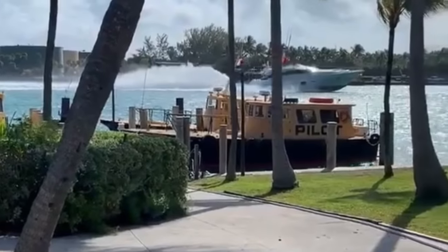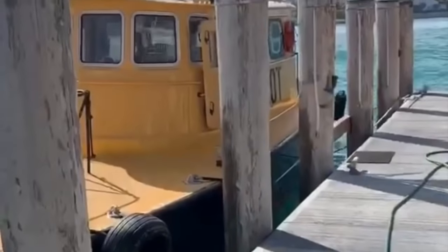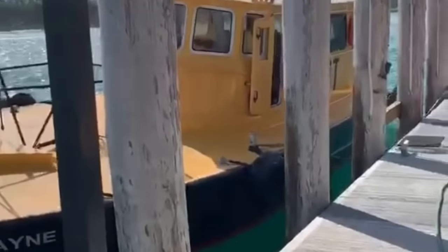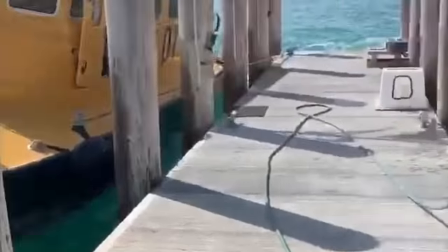Our next boater is going to show us what it's like when we come blasting through a no-wake zone. This is in Biscayne Bay down in Miami, and this mega yacht right here was filmed coming through where the pilot boats are stored. Even though I have spent a little time down in Miami on the water, I'm not 100% sure that this is truly a no-wake zone, but you are responsible for your wake no matter what.